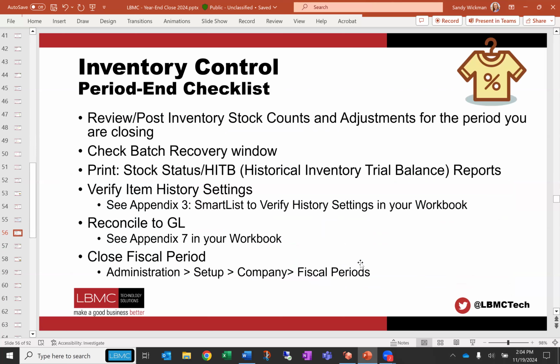And by the way, if you're not using the historical inventory trial balance as your subledger validation tool, I would hope that you might take my input and get in touch with us at LBMC. We'd love the opportunity to get you started on that. The HITB is the only report or function that Microsoft recommends to reconcile your inventory subledger to the general ledger. The stock status was never created to do that, and there are transaction types that don't hit the stock status, which could cause you to be out of balance. So we'd love the opportunity to help you with using the historical inventory trial balance.